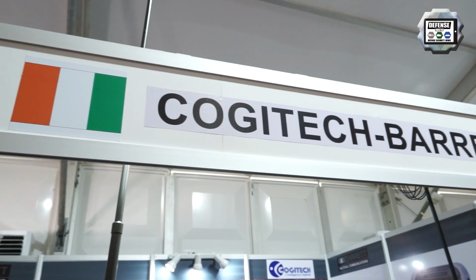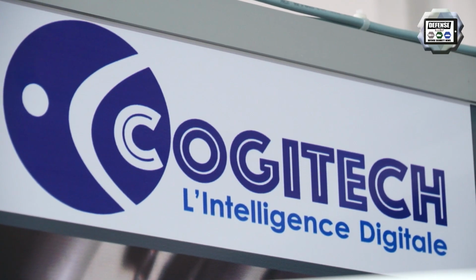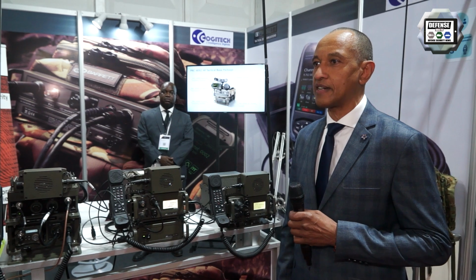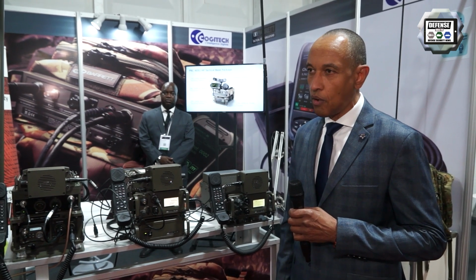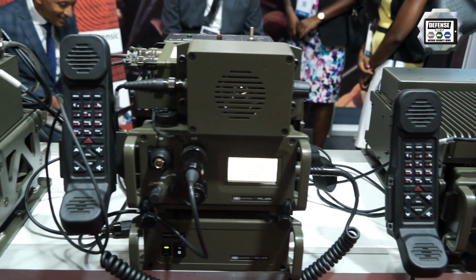I'm Gerard Crismer and I am the agent of Barrett Communication, an Australian manufacturer of HF radio and VHF tactical radio for 40 years. And we are here on the booth of COGITECH, which is the main and exclusive representative of Barrett in Côte d'Ivoire. And in cooperation with Barrett, we are together here for this fair.